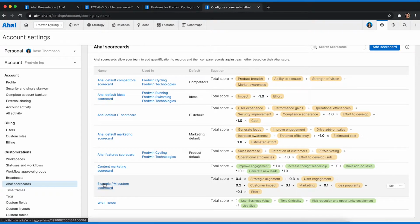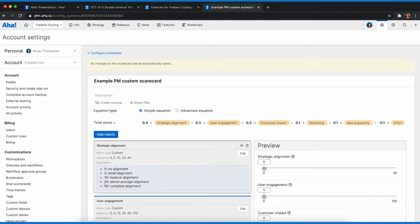I also created a sample version of what our own product team at AHA uses, since this is a great example of how to add some information that makes it really clear for the team how to score features. So if we click into that, you can see that we've set up a custom sequence with a description for what each number means. You can customize any of this information based on what aligns with your goals and how your team operates, or how you would like them to operate. And you might even have a cross-functional group do the scoring together for the different areas of the business that the score ties to, such as engineering for effort and marketing for marketing impact.